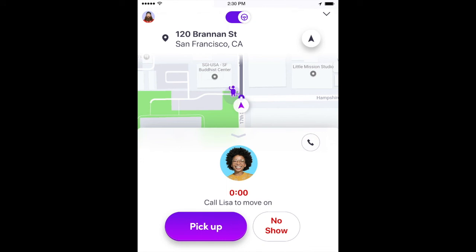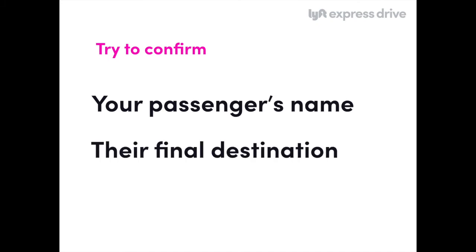Don't forget, you must at least try to contact your passenger and wait the full 5 minutes to collect a fee. But let's say your passenger has arrived on time and is now in your car. They'll appreciate it if you greet them by name. It is also good to confirm their destination.